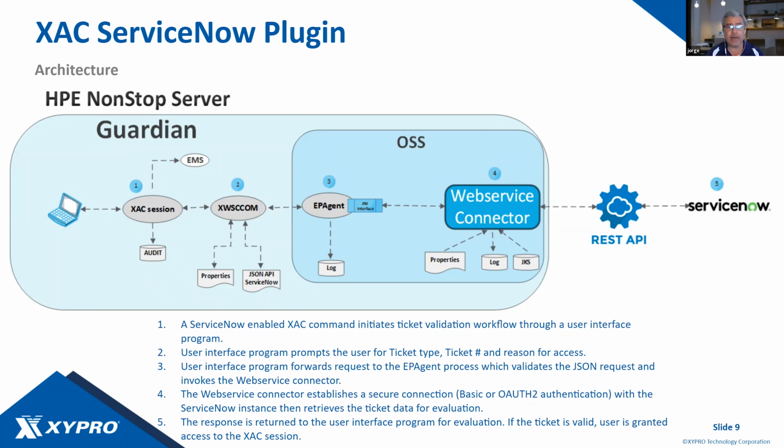The other configuration file is the JSON API file, which is primarily used for the ServiceNow interface, configuring the URL and some authentication parameters. Once the message is received by this utility program, the user will be prompted for three items: a ticket type, a ticket number, and a reason for the access. The ticket type could be three different types of tickets. We currently support incident tickets, change request tickets, or problem management tickets. So these are the things that we currently support.